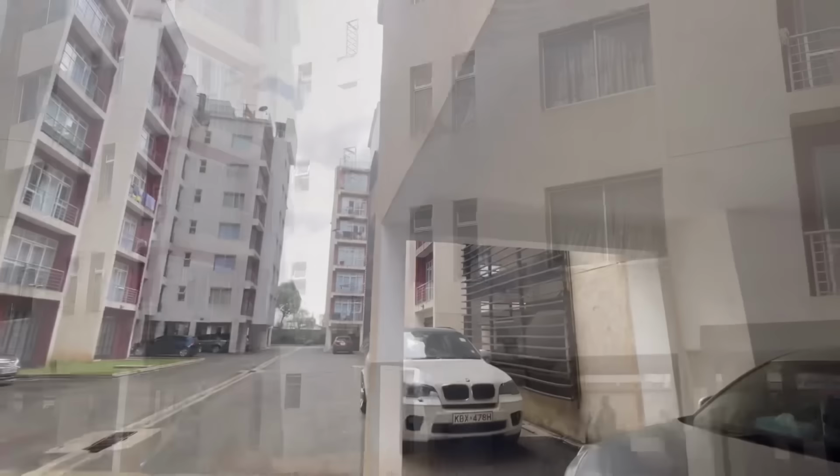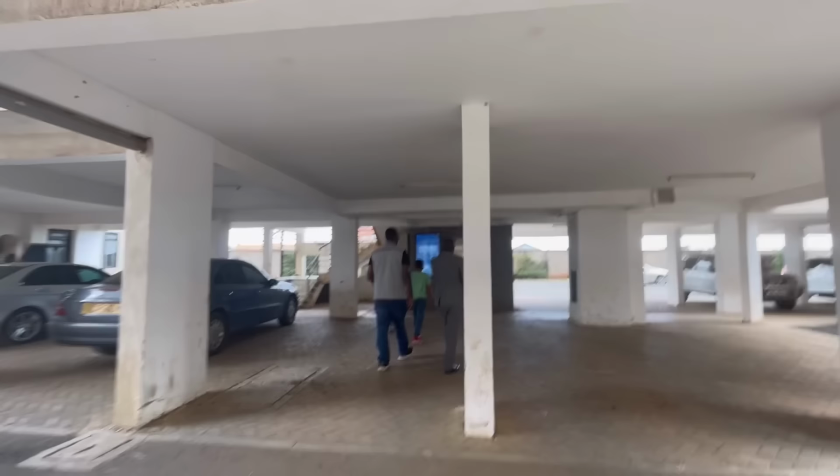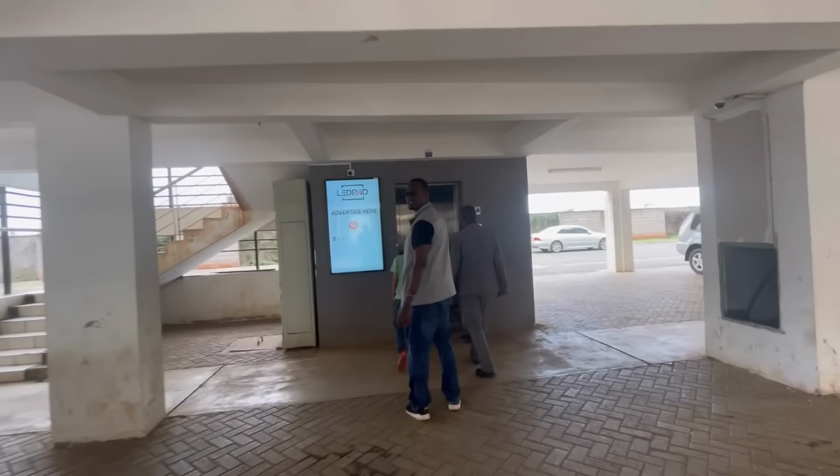We are here viewing our first apartment of the day. It is along Ngong Road. So yeah, I think we're seeing a two bedroom, and this place is called Race Course Gardens. This one has an elevator, or a lift, as it's called in Kenya, a lift. You almost got left behind, buddy.